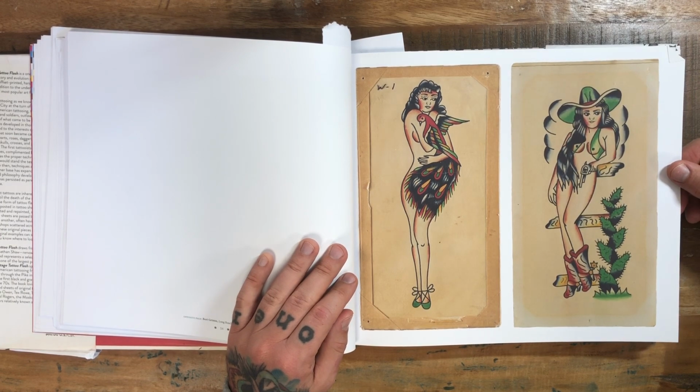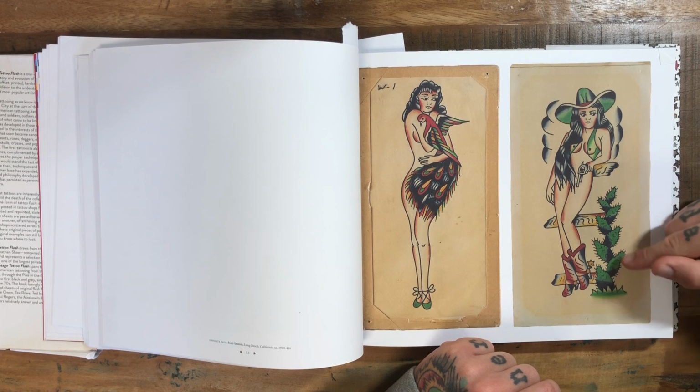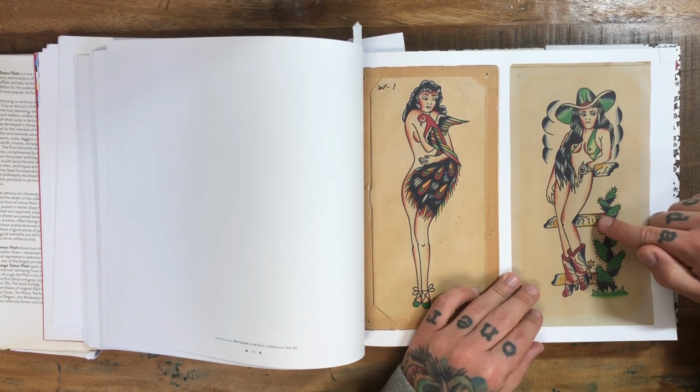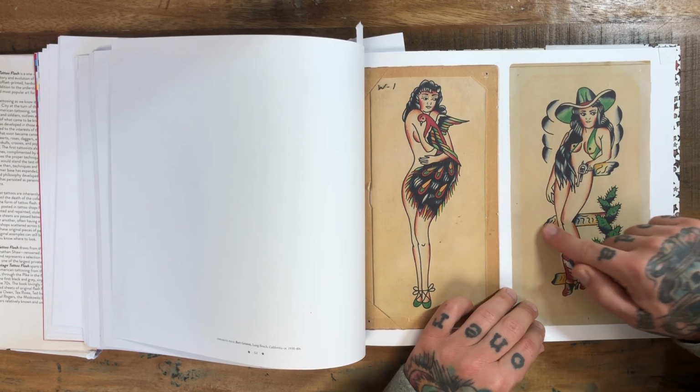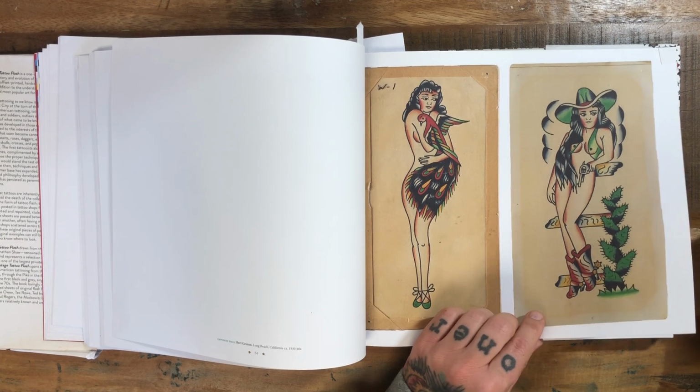Some cool big pinups. Got a cowgirl and a woman with a peacock. This one's really cool. I love the little bit of cactus there, and the colors in the wood fence behind her, and just even how they ended it. It's pretty good. That's Burt Grimm again. Long Beach.